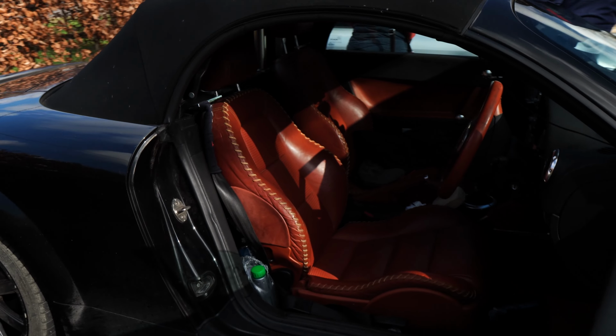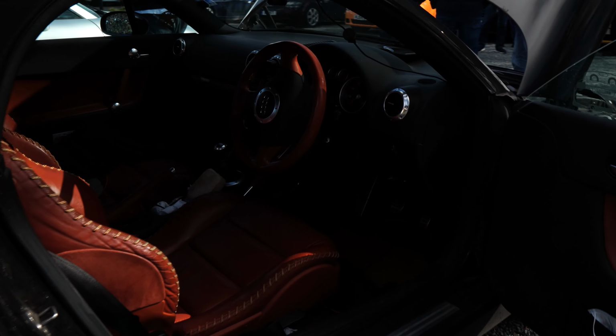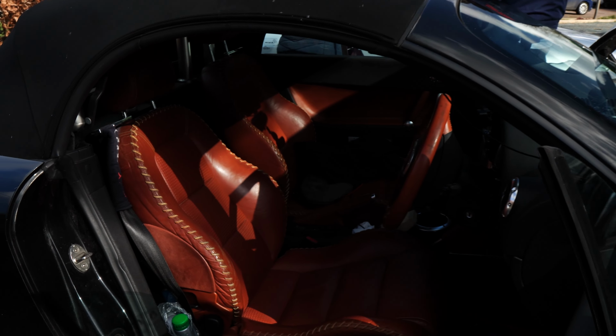Really popular option. Apologies for the darkness, but it's really bright today, so the camera's having to suffer a little bit. Yeah, really nice.